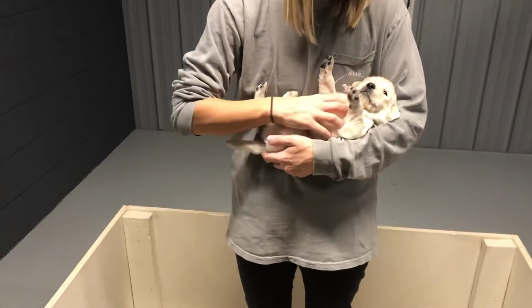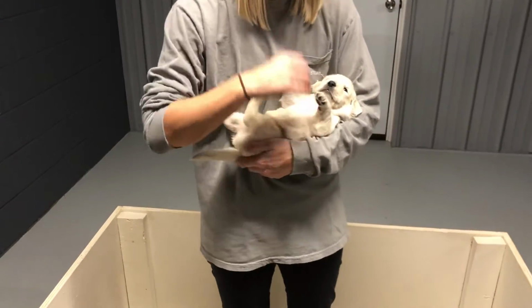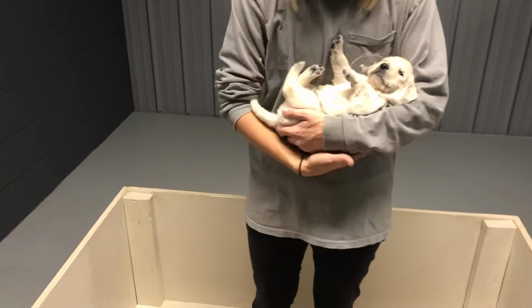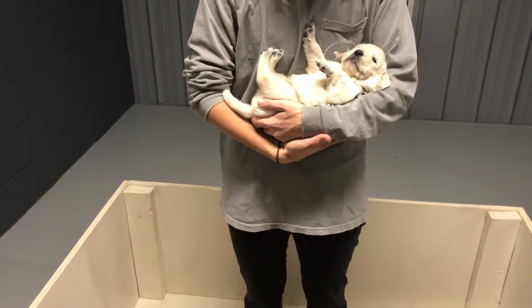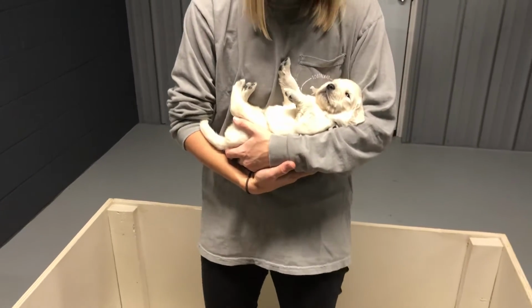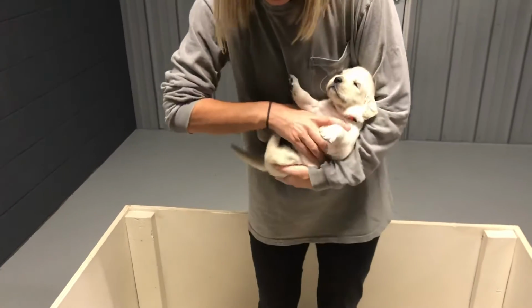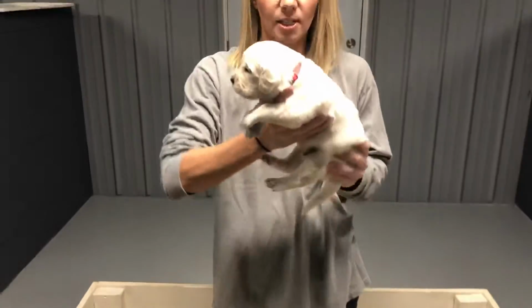Sweet boy. So this is Mr. Red, 4.2 pounds. All of our boys range anywhere from 3.6 to 4.2, so you will see there's really no difference in size with pretty much any of these puppies. This is Mr. Red.